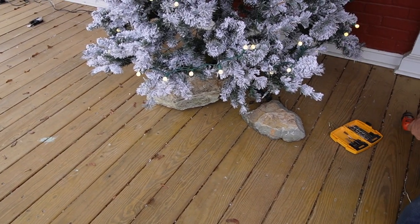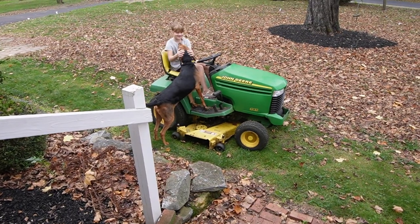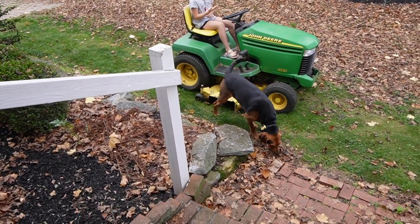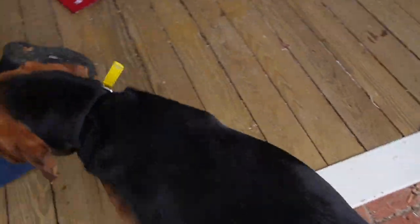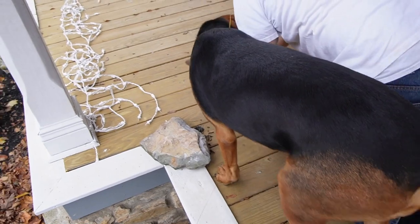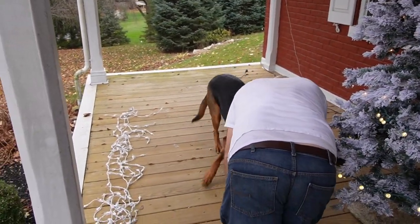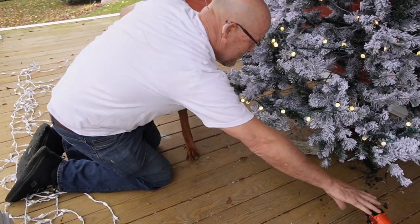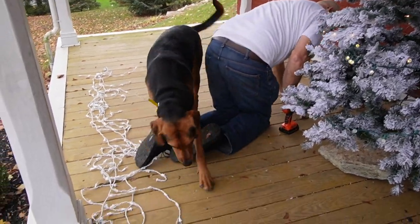Hey, Mommy, Hank is up on the tractor. Hank, are you going to go for a ride? Is your collar on? Yeah. I don't have to turn it on or anything, right? Is this ready? No, it's on already. You can turn it off. He wants to help. Get away. I want to help. No kisses. You goofy pup. You are something, Hank.